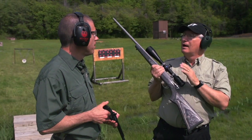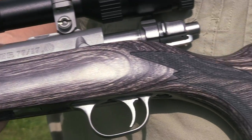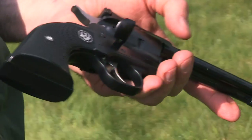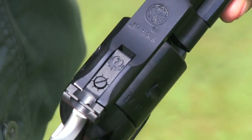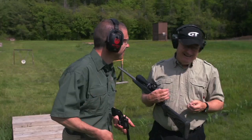People say, what are you going to do with it? Coyotes, varmints, prairie dogs, groundhogs. 17 HMR, and the beauty of it is with this rifle, there's no recoil at all. But you've got the one that a lot of people may not know about. Yeah, well, it's the Single-Six chambered in 17 HMR. If you really want to challenge yourself, doing some longer range shooting with this. And long range, we could talk about 150, 200 yards, maybe even beyond that. Well, somebody who can shoot better than I can.